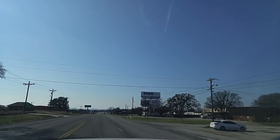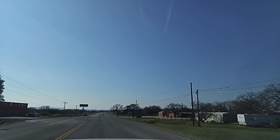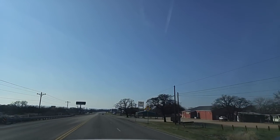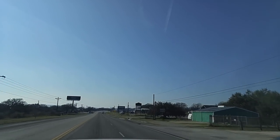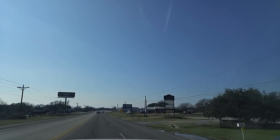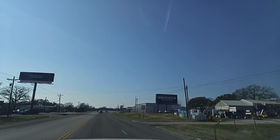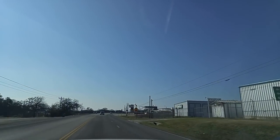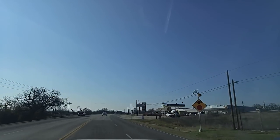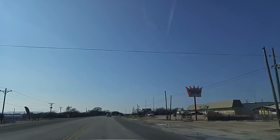You know, I paid $1.79 a gallon for regular unleaded in Marble Falls the other day. Pretty reasonable. Now see, the speed limit here is 50. And the gasoline price here is $2.11. I don't have much to say. I'm just driving and thinking, guys.